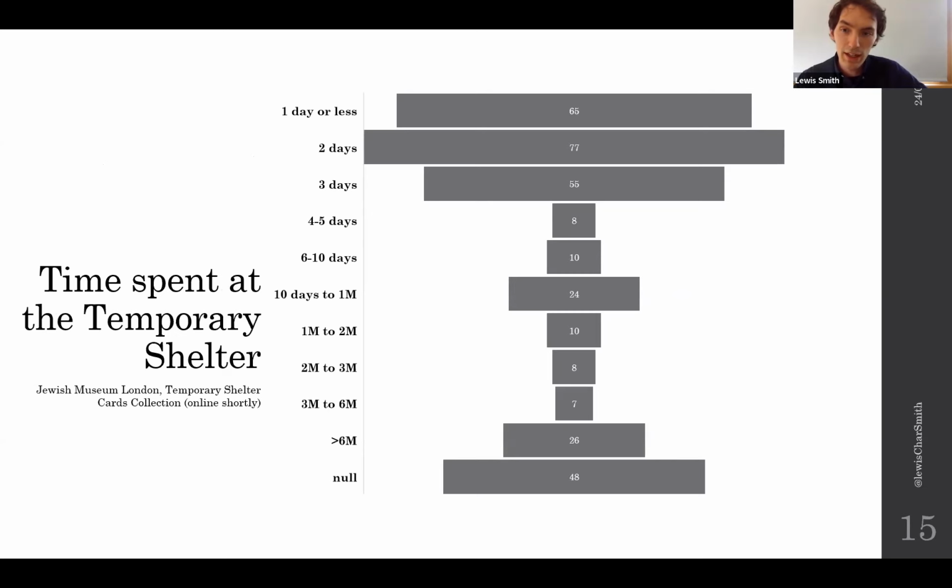And again, possibly my favorite thing to extract from this is how long people would spend at the shelter. Now, as we've already seen, this is inherently meant to be a temporary shelter. So this matters lots to try and interpret why, and how long, people are staying. As you can see, stays were generally quite short, ranging up to about 3 days for most people.